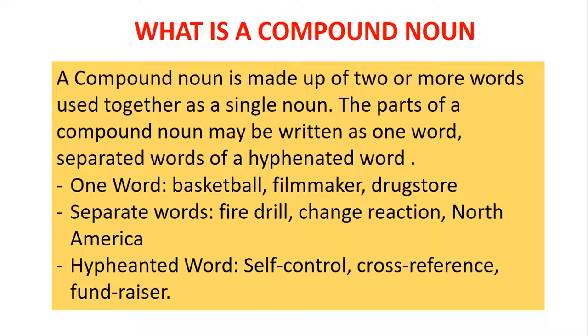Because it's very difficult to memorize, but once you start practicing, you learn them by heart.